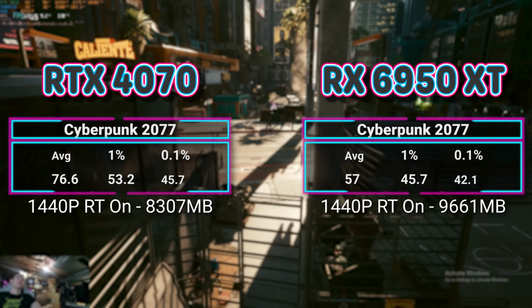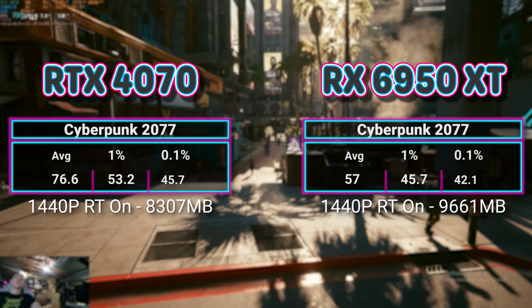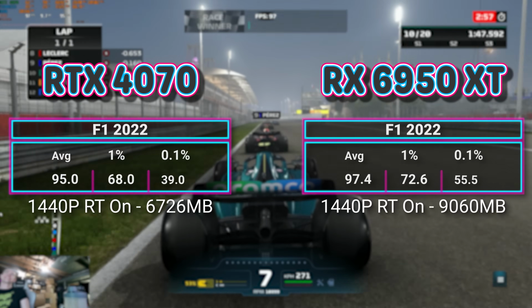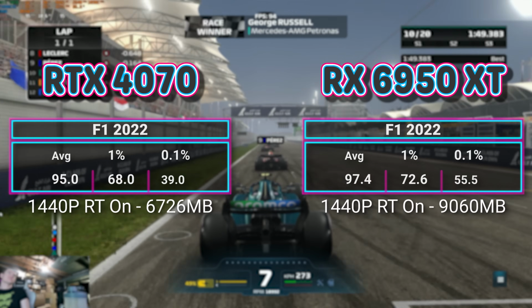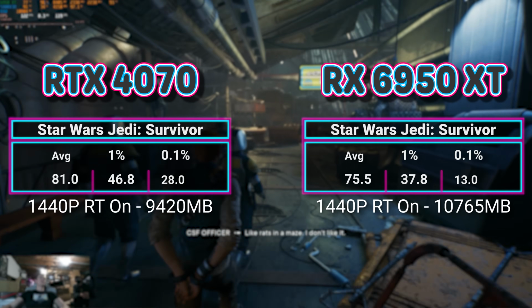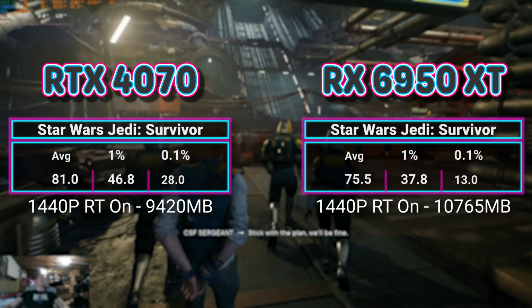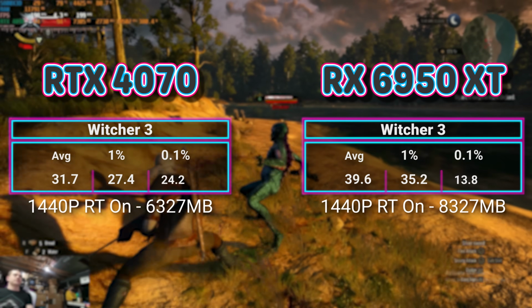And then if we take a look at ray tracing in 1440p, I tested out 5 different games that support ray tracing. And what we found is that the 4070 actually beats the 6950 XT in a lot of games when you turn ray tracing on, thanks to the fact that a lot of these games have been optimized for NVIDIA's RT cores, which means that if you're trying to get the most pretty realistic looking lighting out of a video game, the 4070 is gonna be a better option than the 6950 XT.